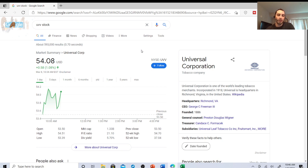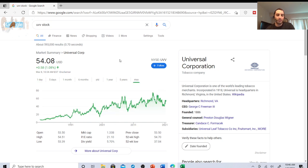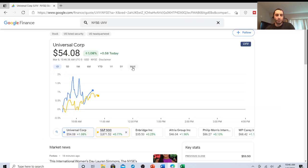I saw that tweet and I did some digging. I did a stock and dividend analysis on Universal Corp. If you look at the max of it, it's not going to jump up too fast. It's a tobacco company, a high yield dividend stock right around the 5% range. I'll show you how it's done real quick against the S&P.